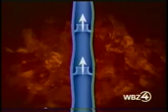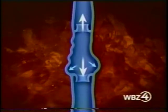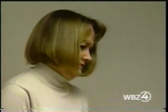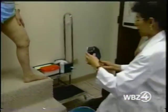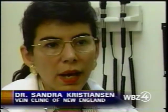Varicose veins are caused by a faulty valve that allows blood to pool in the vessel. The blood eventually forces the vein wall outward, causing it to bulge. The traditional treatment for Beverly's problem is an invasive surgery called vein stripping, which requires general anesthesia and hospitalization. It has a long recovery time, could be anywhere between 2 to 3 weeks. It's painful. There's unsightly scars left behind.